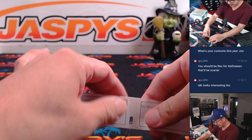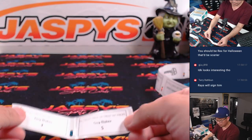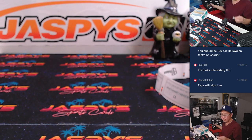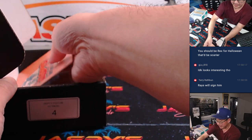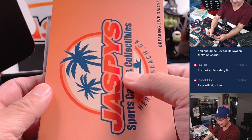All right, Guy, you've got a couple in a row right here. Scott, you're after Guy. Box 4 and 5. The Rays will sign Pete Alonso. That'd be a heck of a statement from the Rays. I feel like that's not something that the Rays do. That's a hot take.